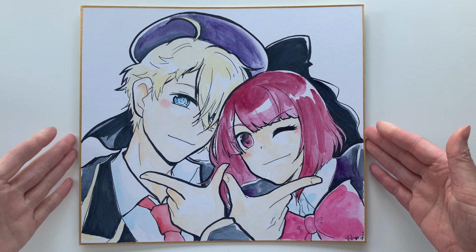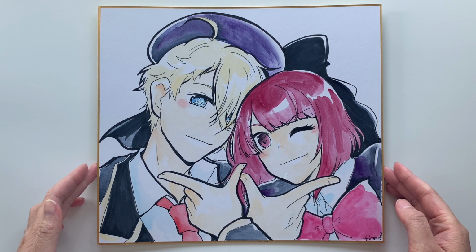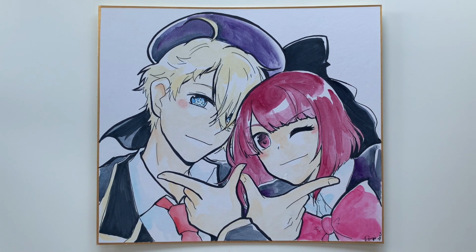So if you guys don't recognize these characters, it is Aqua and Kana from Oshinoko. To be honest, I wasn't really thinking of a character in mind when I met her 10 minutes before Artist Alley was closing, because honestly, I wasn't even planning on getting a commission, but because Oshinoko was being promoted at Sakuracon this year, they were the characters I just instantly thought. And Kana is my favorite girl, so I knew I had to get her, and it was a better deal to get two characters on a shikishi board, so I ended up choosing Aqua.